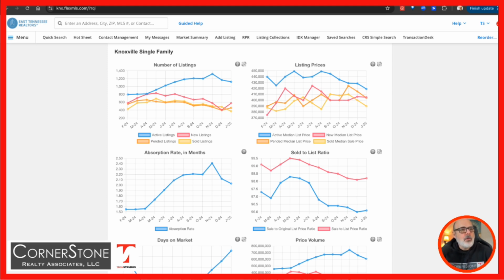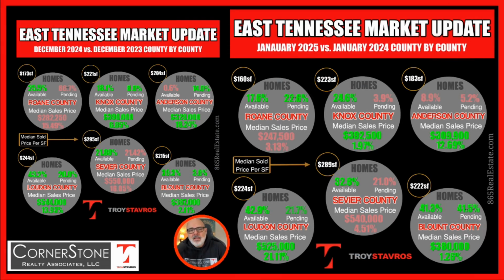All right, let's jump over and take a look and see what's happening in the surrounding counties. Looking at the surrounding counties, January of 2025 versus January of 2024, Roane County available inventory is up 17.6%. Pending sales were up 22.6%, and the median sales price in Roane County was down 3.13% compared to a year ago and coming in at $247,500.